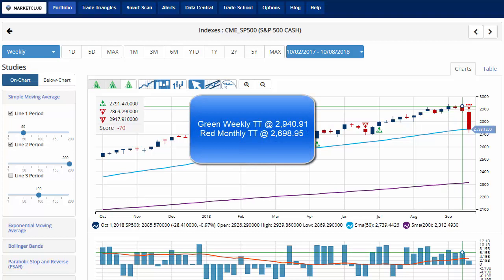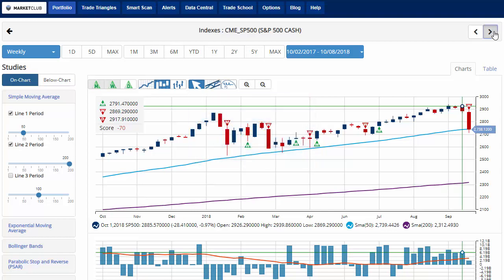Two levels to watch going into next week. I'll give you two. One is 2,940.91. A move above that level would issue a green weekly trade triangle, indicating a move back to a long position for the S&P 500. Or 2,698.95. A move below that level would issue a red monthly trade triangle, indicating a possible short position for the S&P 500. So two levels to watch next week.